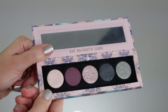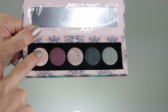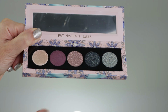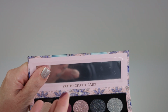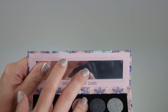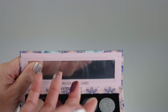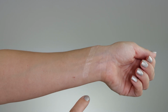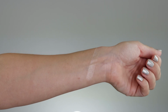Now these eyeshadows were made in Italy, and they do have a 12 months shelf life. So this first one feels kind of like a highlighter. It is super creamy. This matte feels a little bit less dry, and this one also feels ultra creamy. Wow, this is beautiful. So here you have, guys, the first 3 shades. Platinum Moonlight. This one looks and feels like a highlighter.